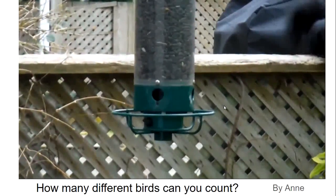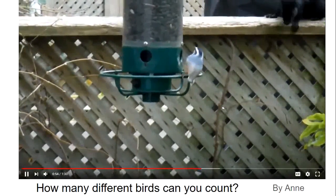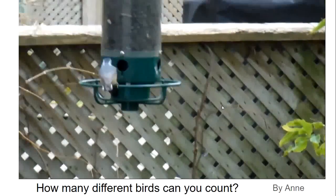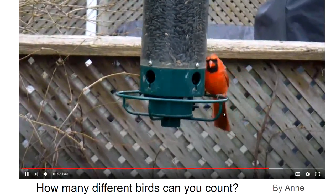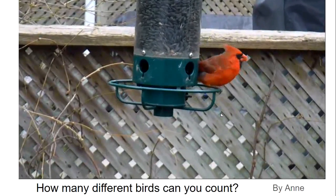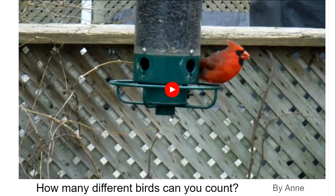Squirrels don't like being flipped off the feeder, so they only try it once. So this is a red-breasted nuthatch. House sparrows, male and female, have visited. And then finally we have the cardinal. I find this interesting. He's able to manipulate that seed and spit out the shell. So we decided there were 5 different species there: white-breasted nuthatch, red-breasted nuthatch, chickadee, house sparrow, and cardinal.